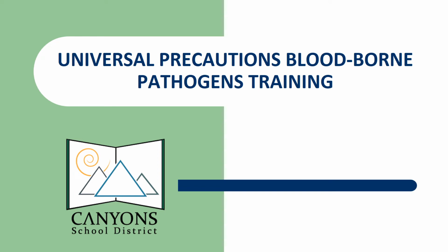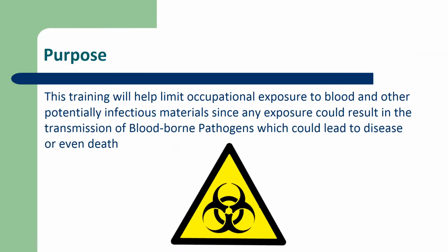The following is the Universal Precautions Blood-borne Pathogens Training for Canyon School District. This training will help limit occupational exposure to blood and other potentially infectious materials, since any exposure could result in the transmission of blood-borne pathogens, which could lead to disease or even death.